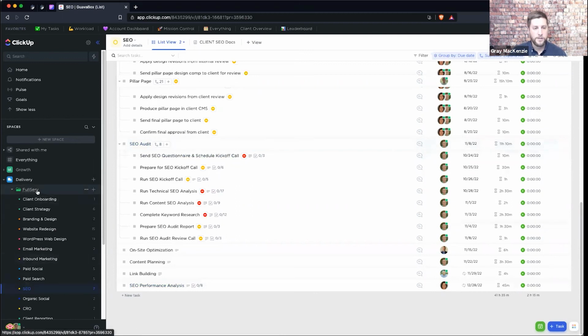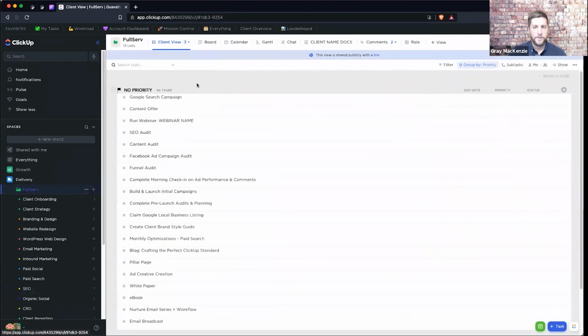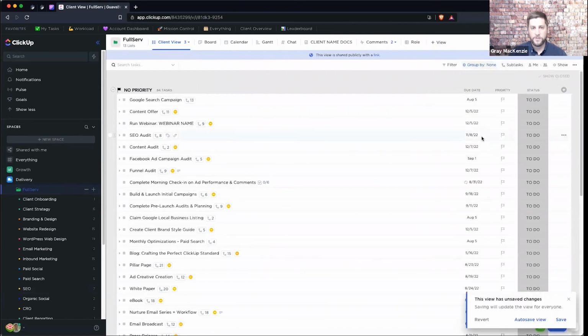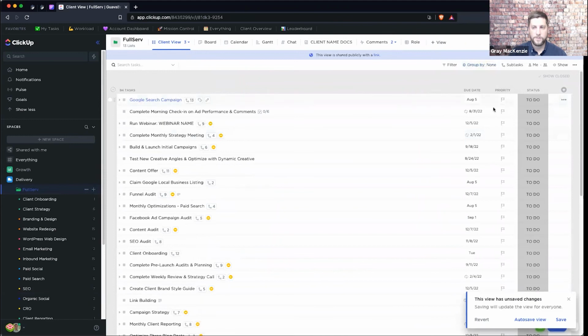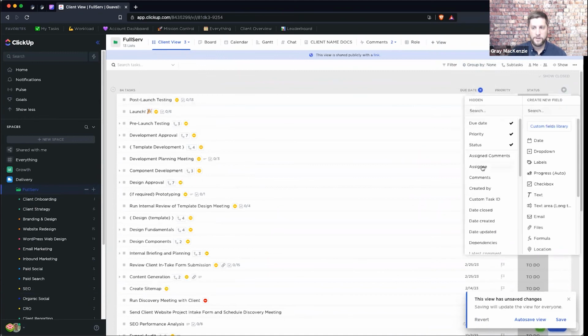Now, the other cool thing that you can do is take just about any view in the platform and make that view a public view. So I'm going to go back up here to this client view that's built here. You can see we've done a couple different things. We've hidden all the subtasks. We've grouped it differently. In fact, let's change this again. We'll just group it by none or sort it in a specific way, or however we want to set up this view.